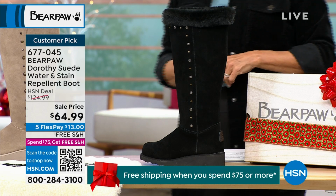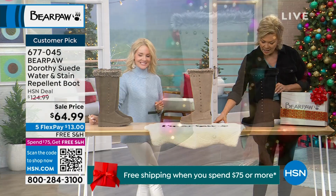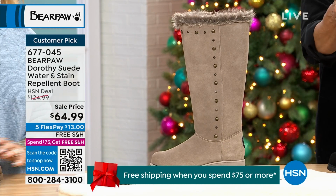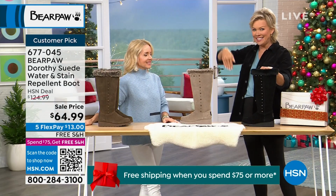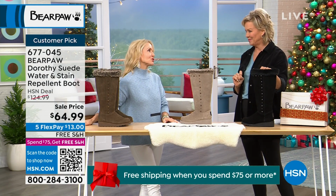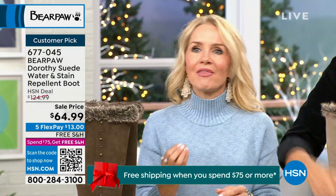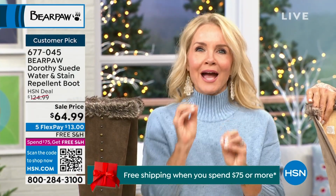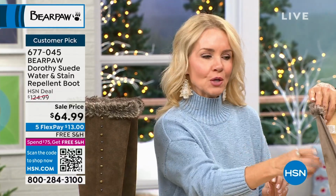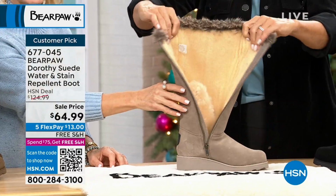I love this wedgie heel. I do too. A 1.5 inch. And then we've got the shaft going up 14 inches. So this is all the way up to the knee with the faux fur on the inside. But then what's really on the inside is even better. Isn't that the truth? It's so pretty. So it comes in those 3 colors, the black, the brown, and then that great stone. So all you have to do is just pick your favorite color. They're all neutrals, and you just go for what you want. I know that stone color is kind of the most limited. Remember, you don't have to worry about it because it has that water and stain repellency on it.